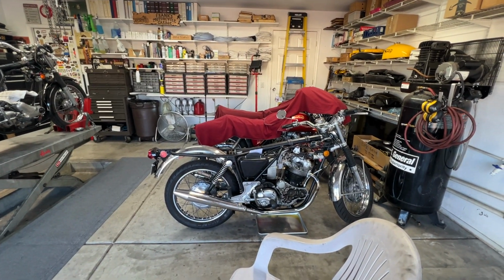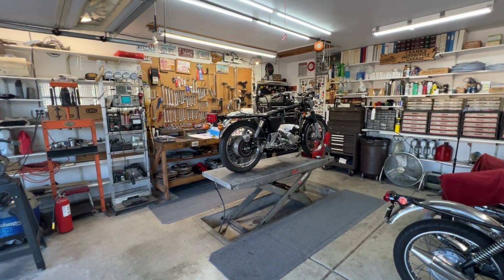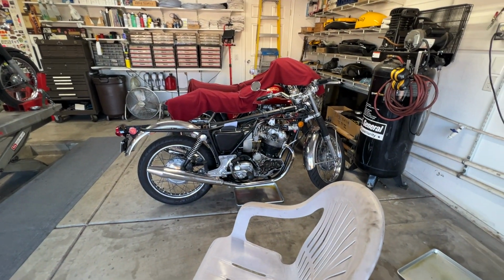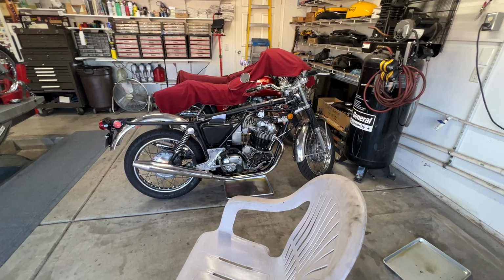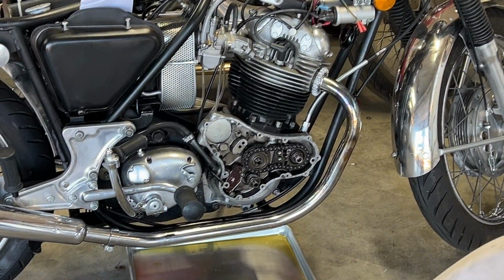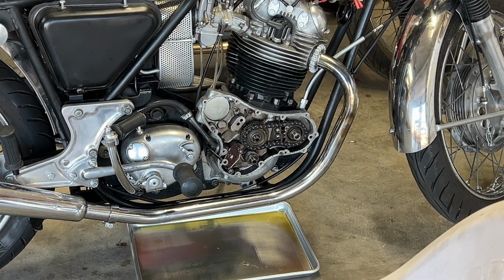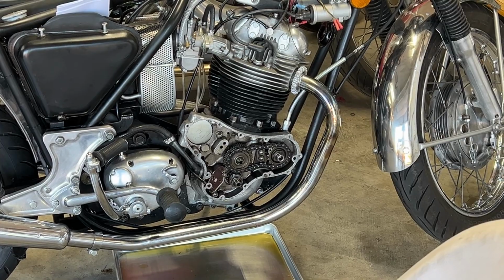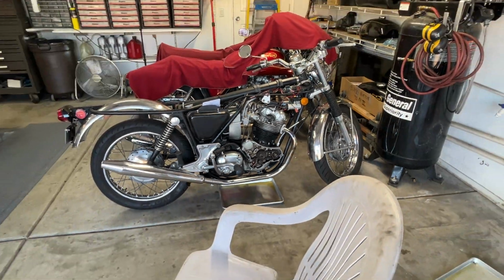Okay, status report. Two Nortons in the shop, that's all. Got room for more bikes. This is the older Norton, and I'm waiting on the timing cover from AMR. They shipped it yesterday, so I should be getting it in the next day or so. As soon as I get that, I'll be able to put it together and time it and start it and see what happens.